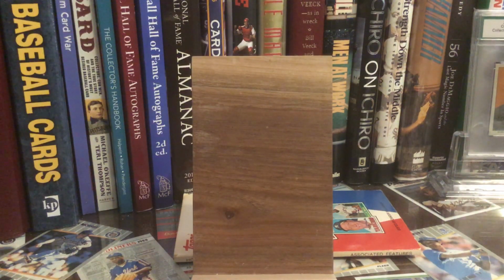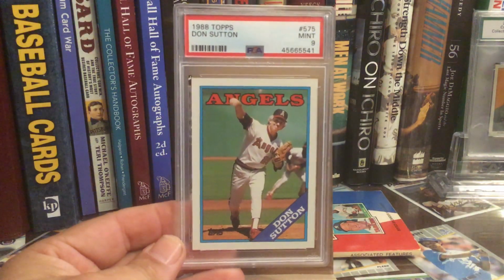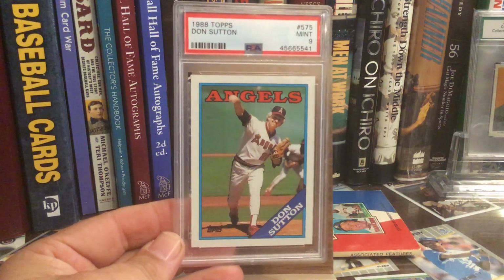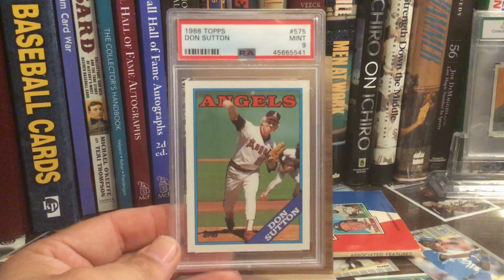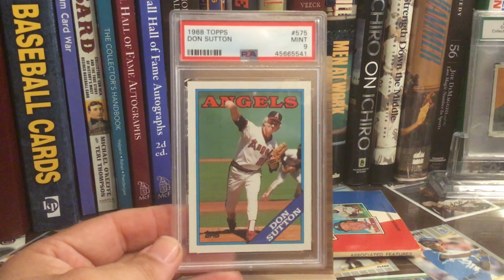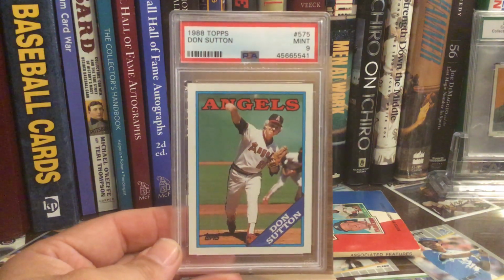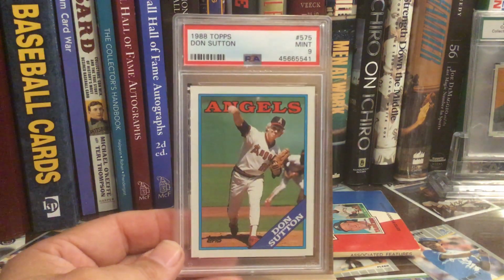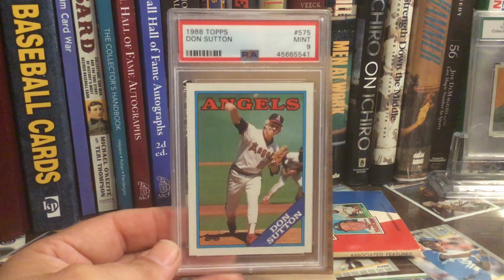Let me start. Now this is one that made me laugh. Okay, so I'm going to hold it because I'm going to show you something. This is an 88 Topps Don Sutton. It's his last card, and it got a mint 9. And what I remember about this is all of the Don Suttons that I had gotten in from Sport Lots were all kind of not in great shape. I was like, golly. Well, I want to send one, so let me find the best one.